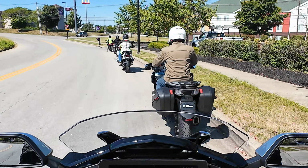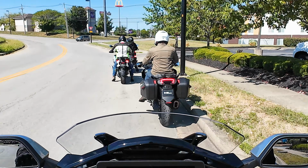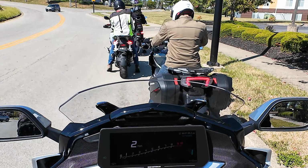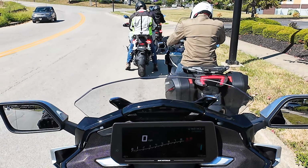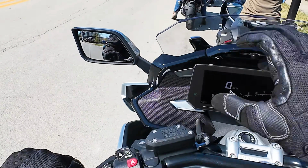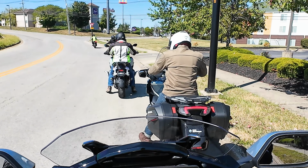Moving on to the cockpit and the tech, it's a BMW. It's an expensive BMW, so the cockpit is going to be incredible. They have a 10.25 inch screen, which I will attest is huge, very colorful, and frankly, it'll put most car dashboards to shame.